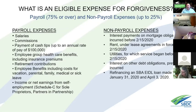So what is an eligible expense? Under payroll, you certainly have salaries, commission, tips, healthcare benefits, retirement contributions, and other employee benefits. Sometimes the question is asked, can I pay bonuses? Sure, you can pay your employees. You cannot do that for any owners, or if you're self-employed yourself, more than your 8/52 of the 2019 income. But for employees, you can pay your employees as much as you want.